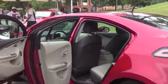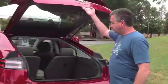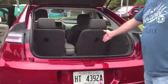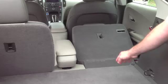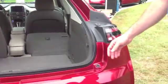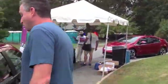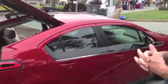But the Volt is also very functional. It's a hatch design, so you've got a lot of storage space in the back for longer, bigger items. The seats fold flat, so you can add additional longer cargo if you need to. I've had a couple people ask about dogs. You can fit dogs back there pretty comfortably. So it's a great all-around car just for everyday living.